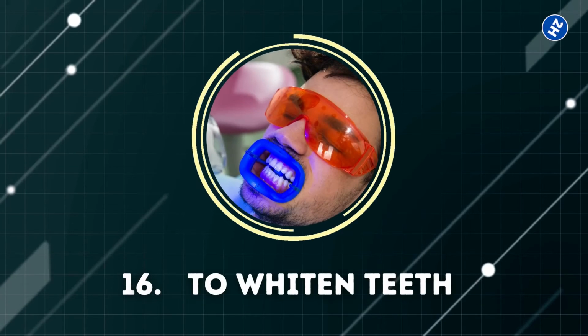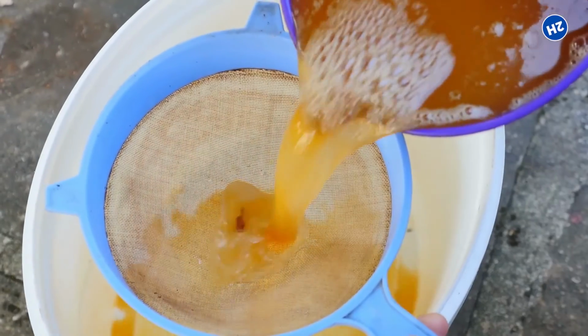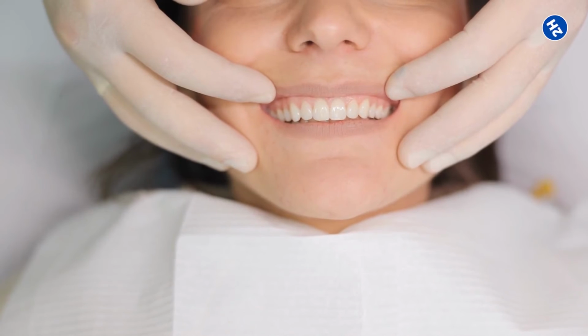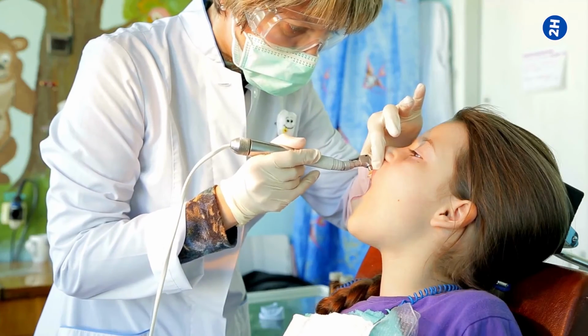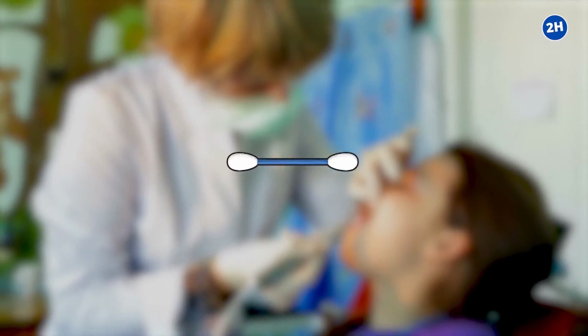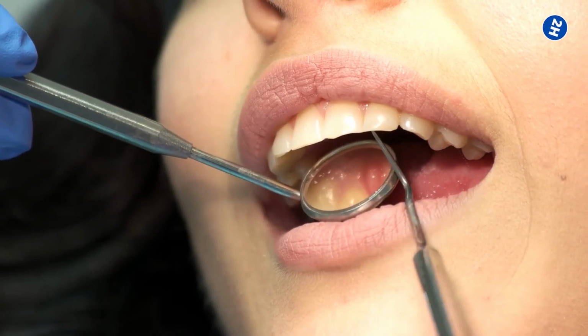Number 16. To whiten teeth. Apple cider vinegar is acidic. However, some people prefer to use it to eliminate stains and whiten their teeth. To try this, apply a tiny amount of apple cider vinegar to your teeth with a cotton swab. The effects are not immediate, but repeated use can eliminate stains over time. However, be careful with the teeth whitening process. Make sure to clean your mouth very well afterward, as the acid will weaken the enamel on your teeth.